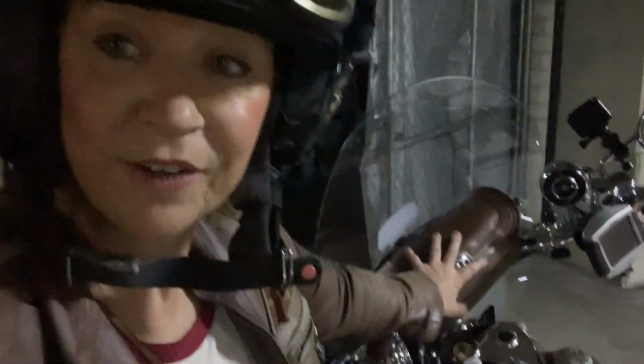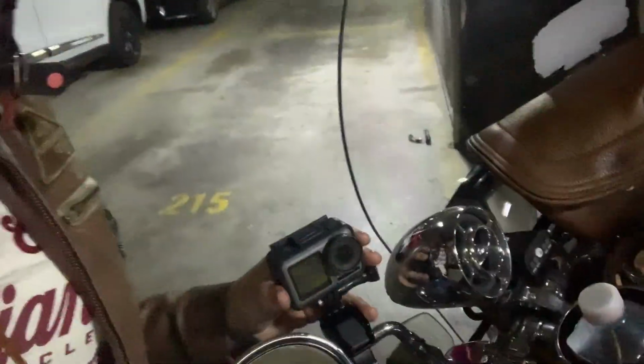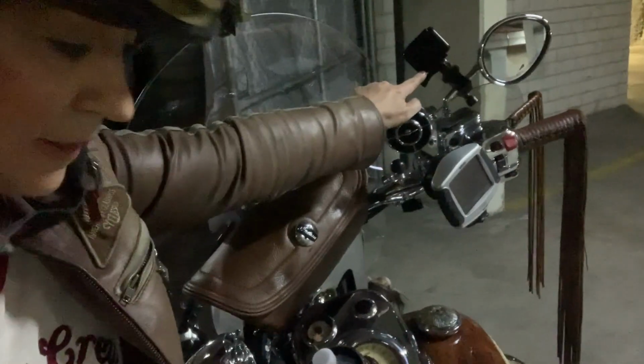The other thing I've got, this has been really handy. This is the latest acquisition. That's got all my camera mounts and things like that. I've got a shitload of cameras. I've got 2 GoPros here, one there, one there. This is a GoPro Osmo Action. Still getting used to that one. And this one is a GoPro Hero 5 Black.